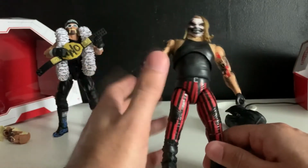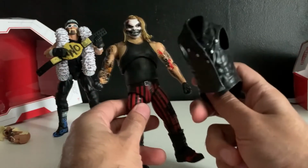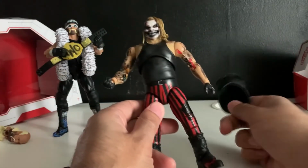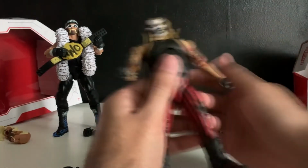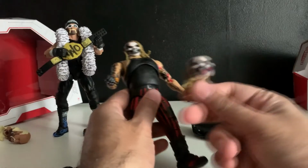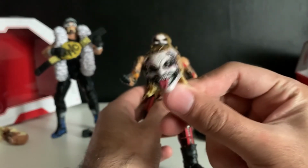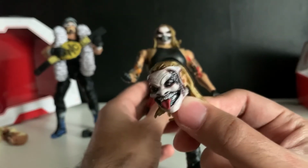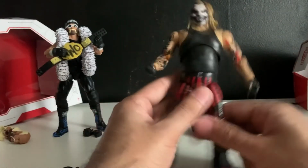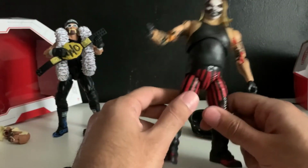So debatable which one looks better. Personally, I wanted this one because I specifically wanted the jacket. I think that's a great look. I kind of want him to look like how he comes out in these entrances. Yep, for a moment there I thought I didn't have the sticking out tongue face, but I do. It looks amazing. It looks so goddamn menacing. That is awesome. I thought I'd be more excited about the Hollywood Hulk Hogan figure, but suddenly I'm kind of in awe of this one.